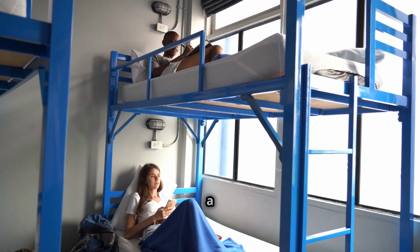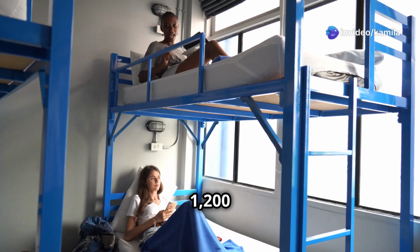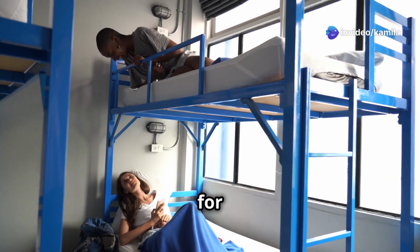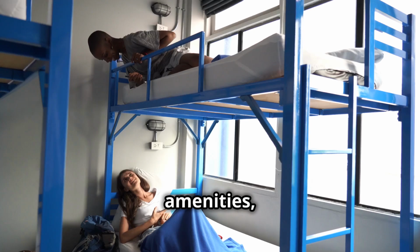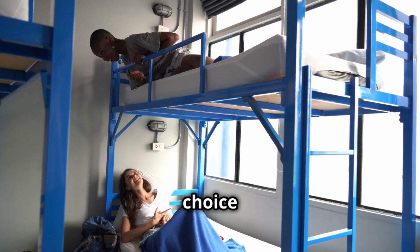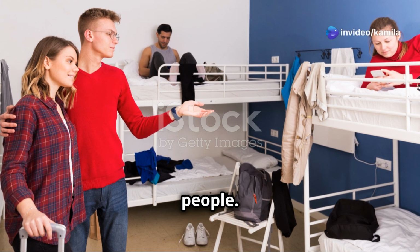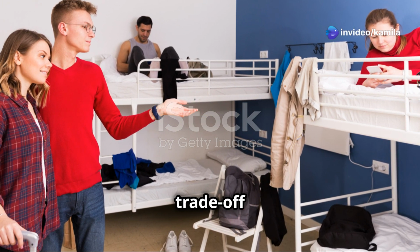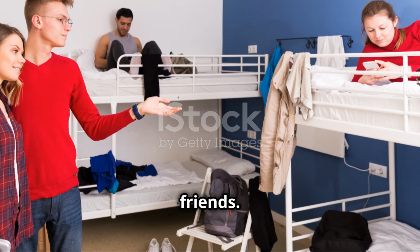You could also look for a bed space, which is even cheaper, usually 800 to 1,200 AED a month. Bed spaces are a popular option for those who are really looking to save money. They offer a place to sleep and basic amenities, making them a practical choice for budget-conscious individuals. Just know you'll be sharing with more people. This means less privacy but also lower costs. It's a trade-off that many find worthwhile, especially if you're new to the city and looking to make new friends.